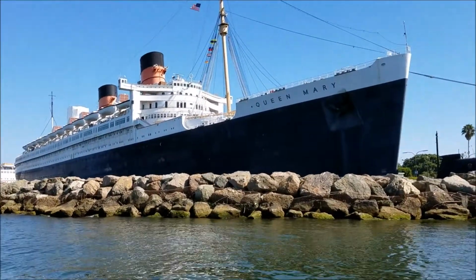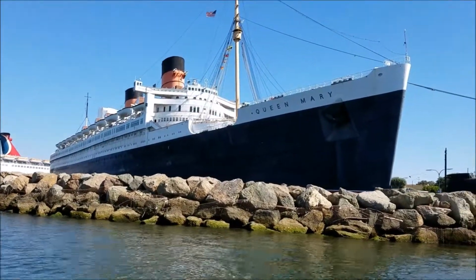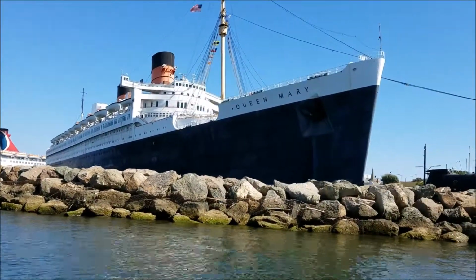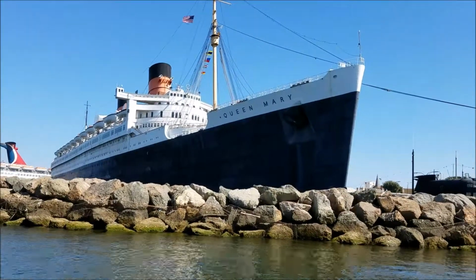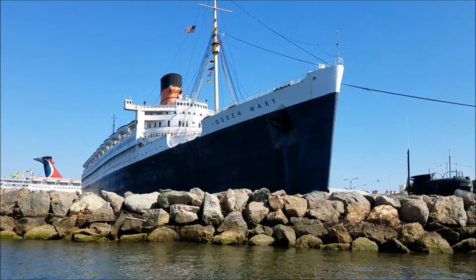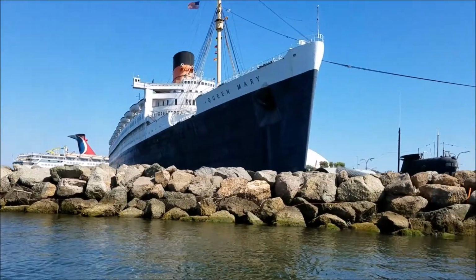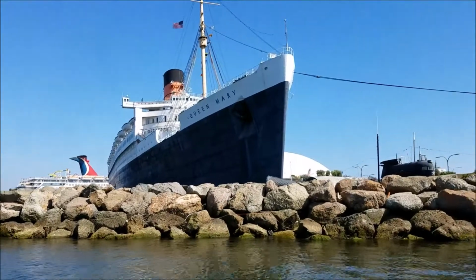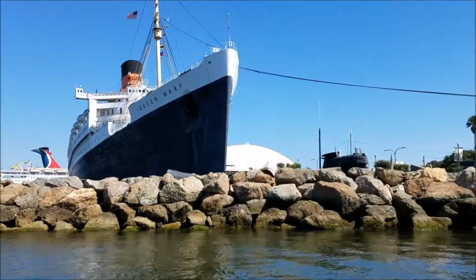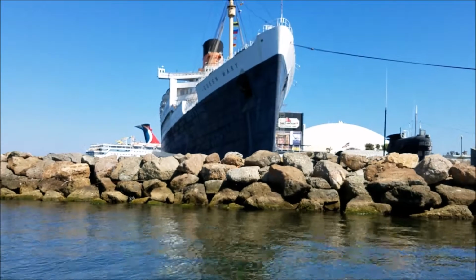It was actually the fastest passenger ship between England and the United States from 1937 until 1952. On the ship there's approximately 2,000 portholes. How would you like to clean all those windows? And here's a view that too many people get to see from the front of the ship.